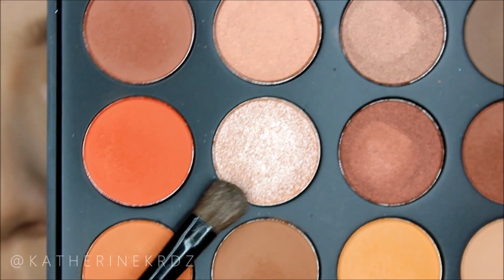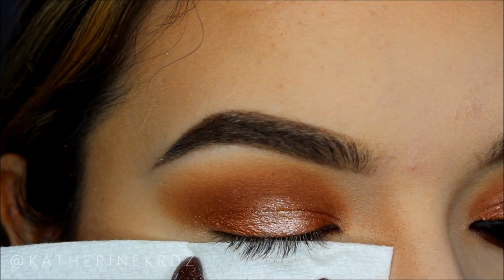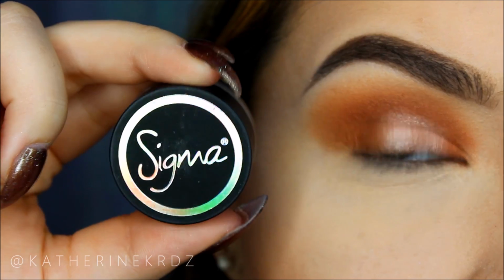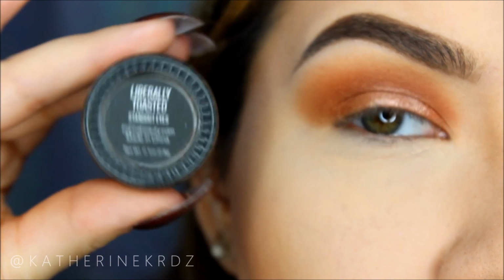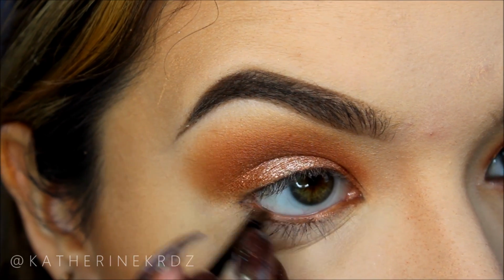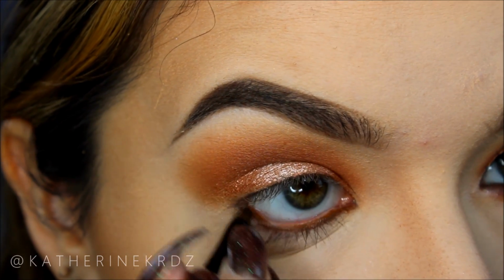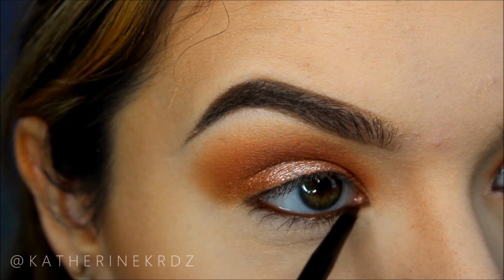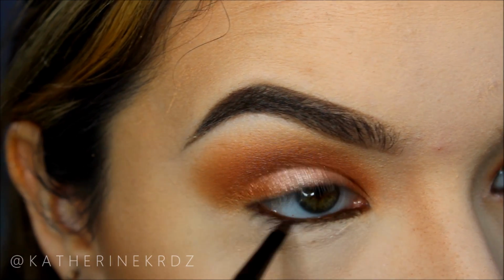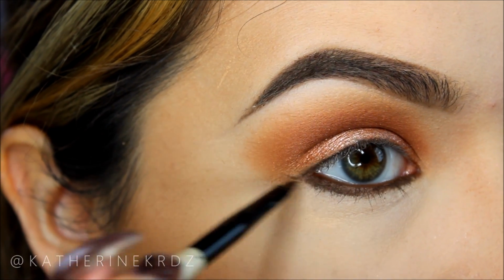Then in the center, for a pop of brightness, I'm applying the shade from the third row, sixth column directly onto the center of my lid. Then taking my Sigma gel liner in the shade Liberally Toasted, which is just a medium brown liner, and on my Bobbi Brown fine liner brush, or ultra fine liner brush, I believe is the correct name for it, I am just applying that directly onto my waterline, and then taking the very edge of my brush and just running that right below my bottom lashes, and then just giving it a nice flick on the outside, kind of mapping out our wing.